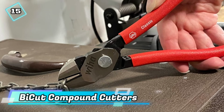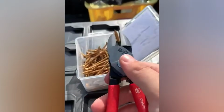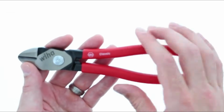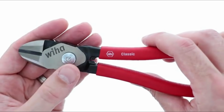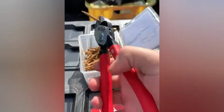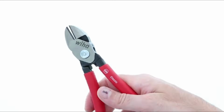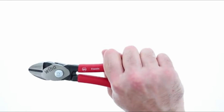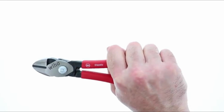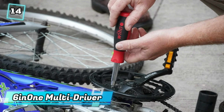Number 15. BiCut Compound Cutters. Weha's pliers deliver double the cutting power at the press of a button, thanks to the patented dynamic joint, which reduces effort by 40% and extends tool life. They require minimal break-in and offer corrosion resistance for durability. Soft vinyl grips provide comfort and enhanced leverage, while being resistant to oil and solvents, ensuring long-lasting, reliable performance for demanding tasks.